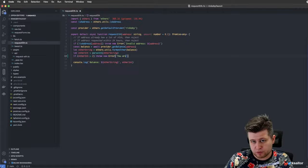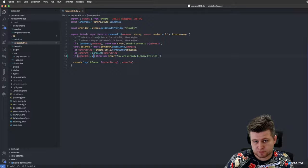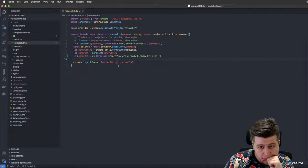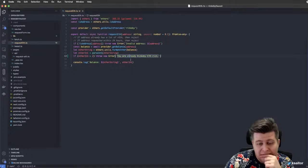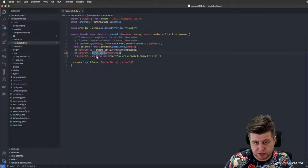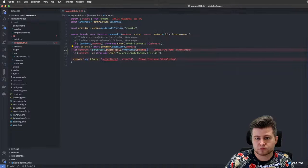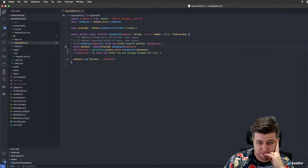So you are already rich, you can buy ETH. Wow, perfect. 1.9, let's say 2. Actually, parseFloat, that's more important, because you know half an ETH is quite a bit. Invalid address, balance.